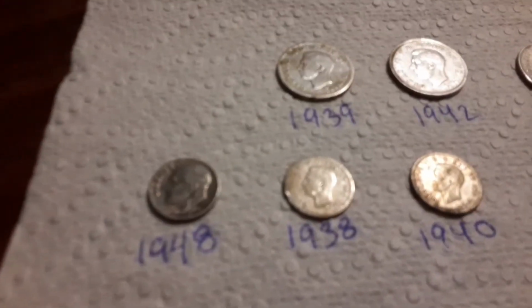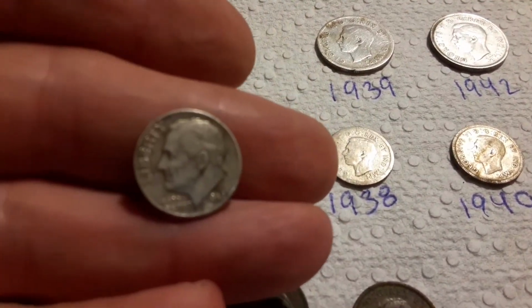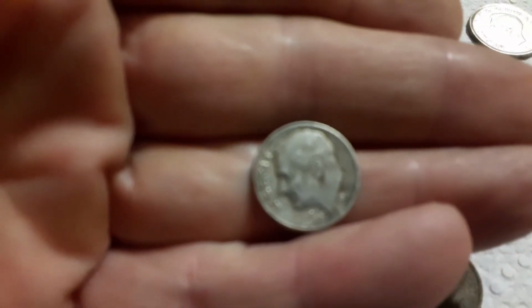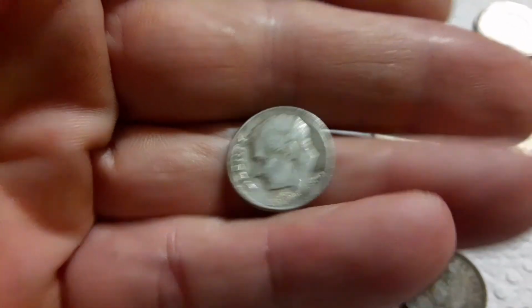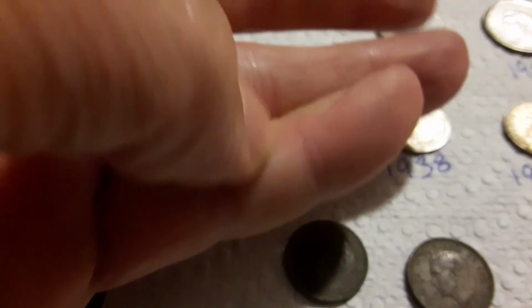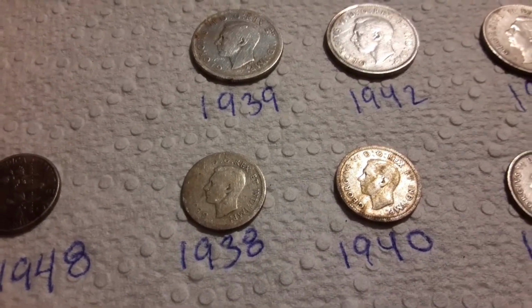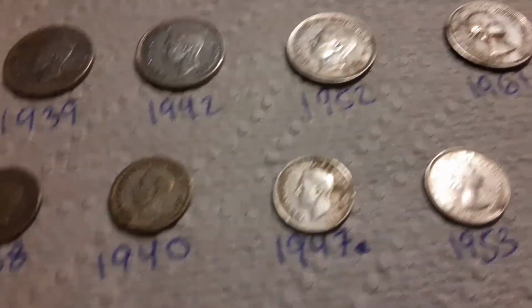We also got 11 silver coins today. We got a 1948 Rosie, which is 90% silver. Come on, focus. There he is, 1948. Very cool. We got a 1938 KG6 dime, a 1940 KG6 dime, a 1947. All of these are 80% silver.